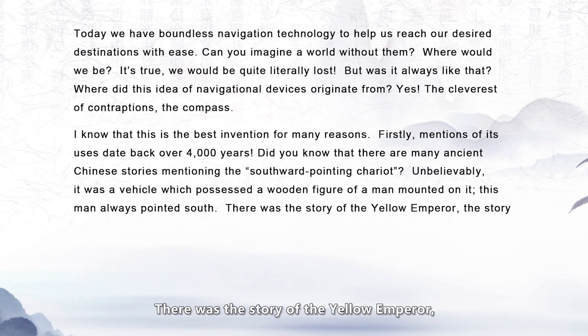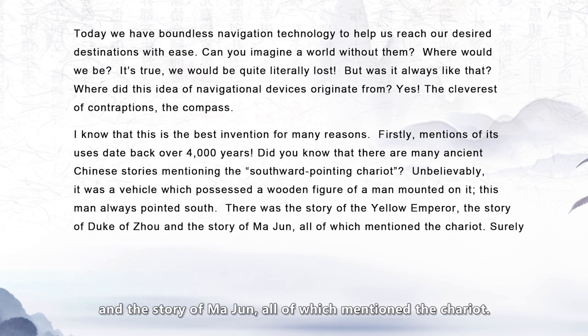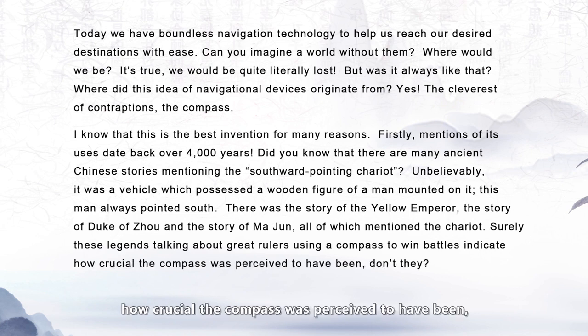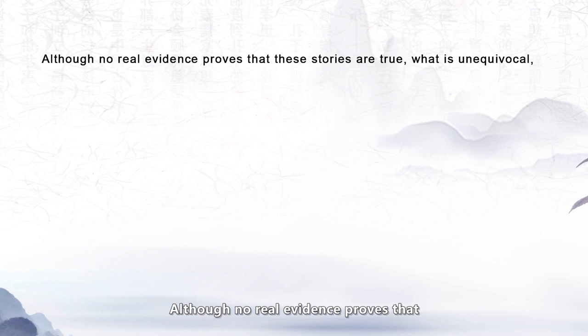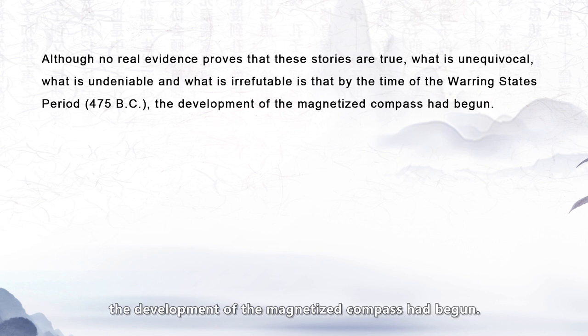There was the story of the Yellow Emperor, the story of Duke of Zhou, and the story of Ma Jun, all of which mention the chariot. Surely these legends talking about great rulers using a compass to win battles indicate how crucial the compass was perceived to have been, don't they? Although no real evidence proves that these stories are true, what is unequivocal, what is undeniable, and what is irrefutable is that by the time of the Warring States period, 475 BC, the development of the magnetized compass had begun.